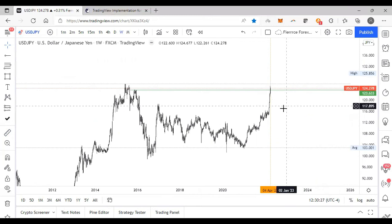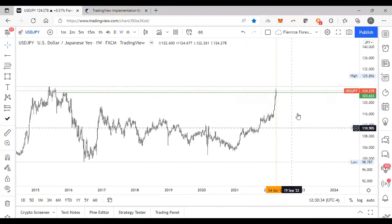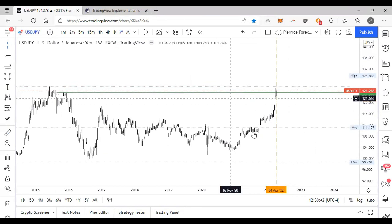I feel like we've left a lot of imbalance, and we may just need to push lower before we continue on to the upside. At least push lower to 118.417 at the very least, around there.